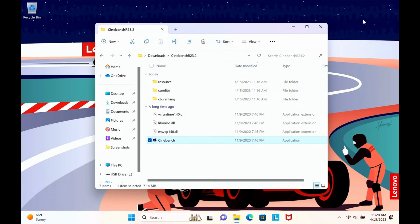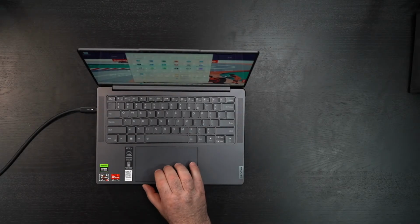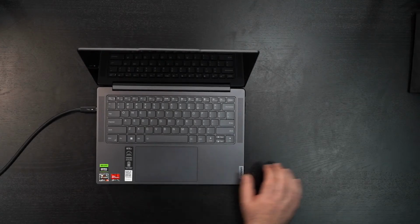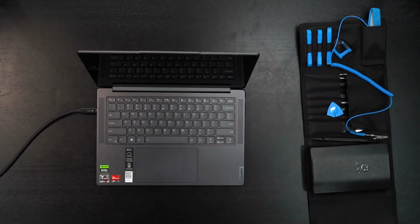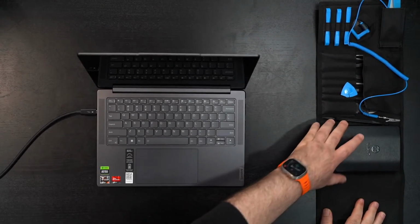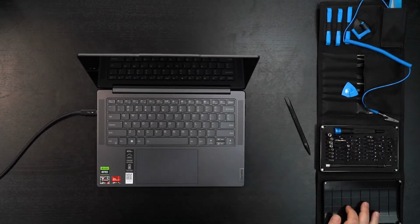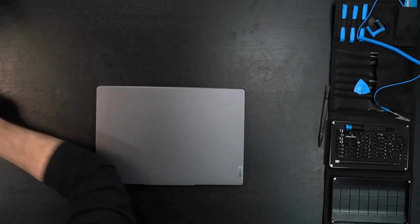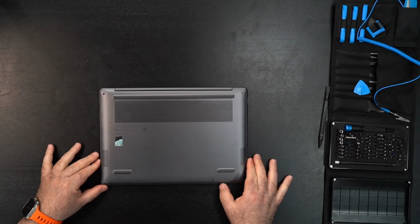But what I did want to do is open this up, right? So let's shut this down. The fans are really going. Let me shut it down, and let's bring out our iFixit toolkit. All right, that's shut down. Let's unplug it. Hopefully, this will be an easy process.